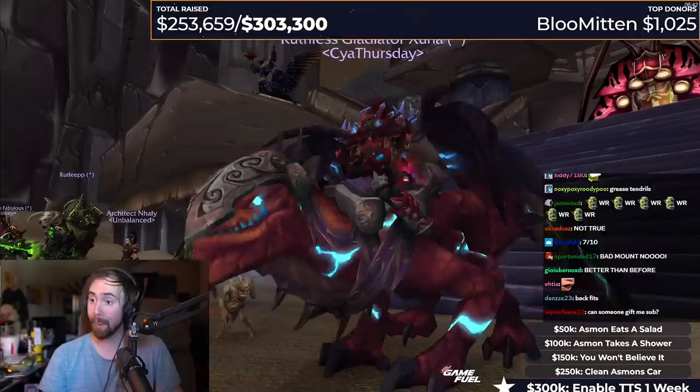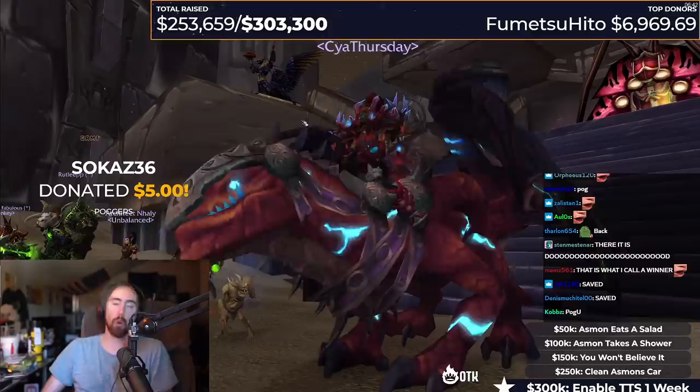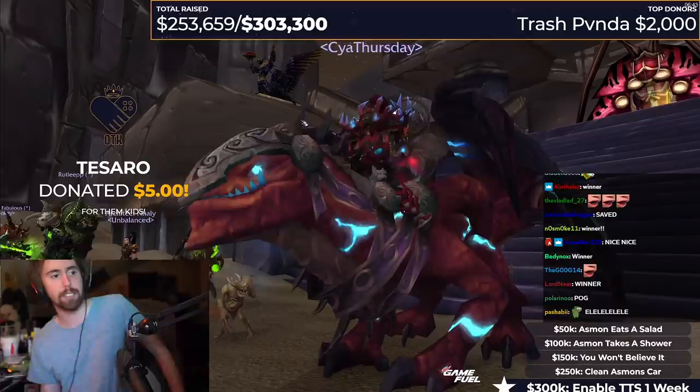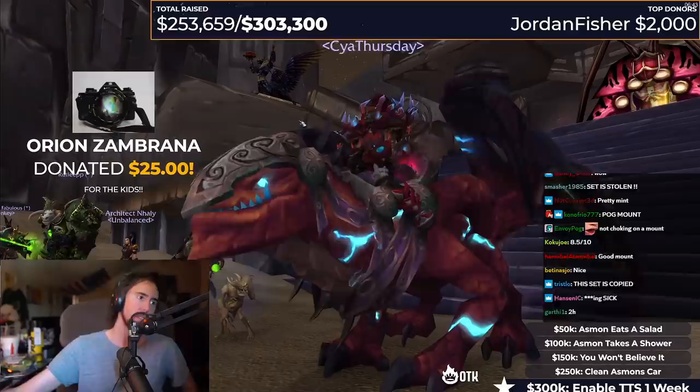Okay! The Drake of the East Wind from the Glory of the Cataclysm Raider. This is for my first mount along. Oh my god. Now this is how you use a Storm Drake. That is a Storm Drake. There it is, boys. You love to see it. Zuna, I love it. This is really, really nice. That's a shaman. Yeah, this is so good.